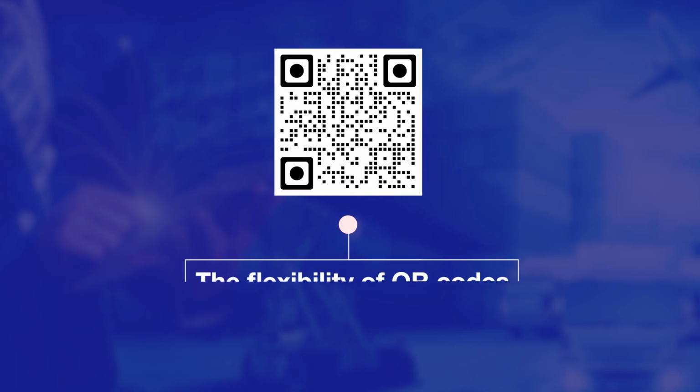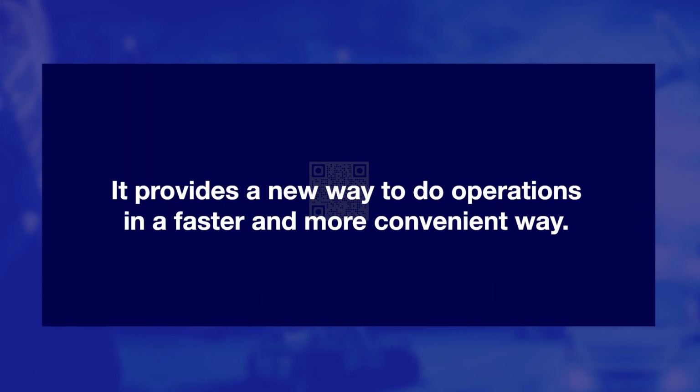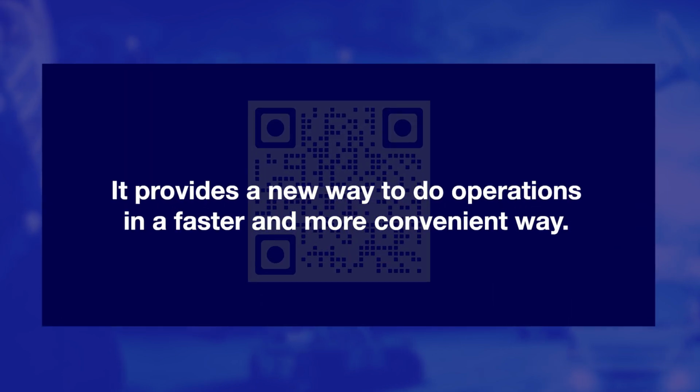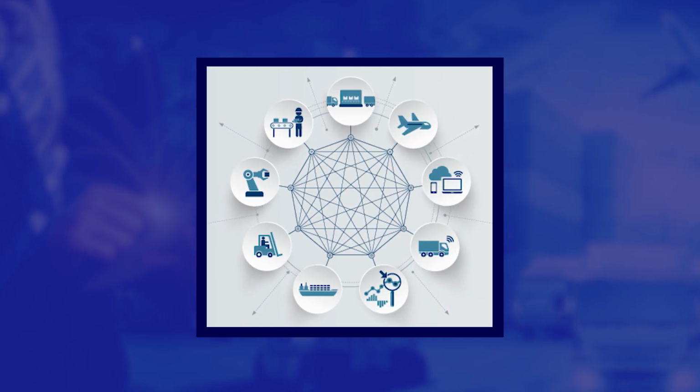The flexibility of QR codes serves extremely useful in the logistics industry. It provides a new way to do operations in a faster and more convenient way. It is revolutionizing the industry and unlocking more potential.